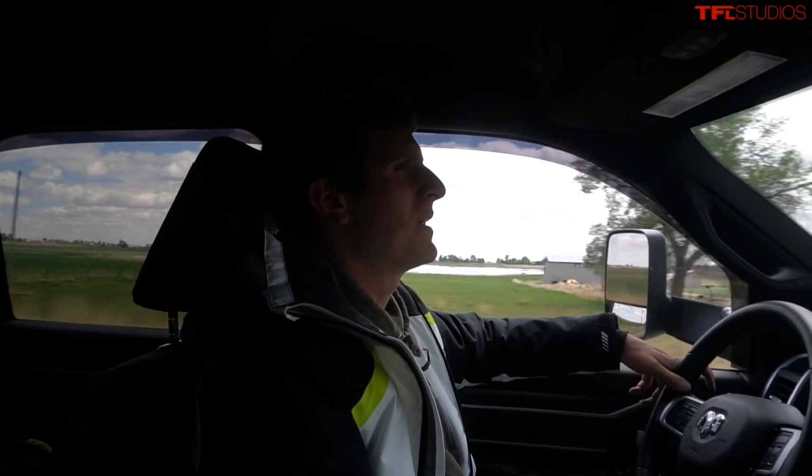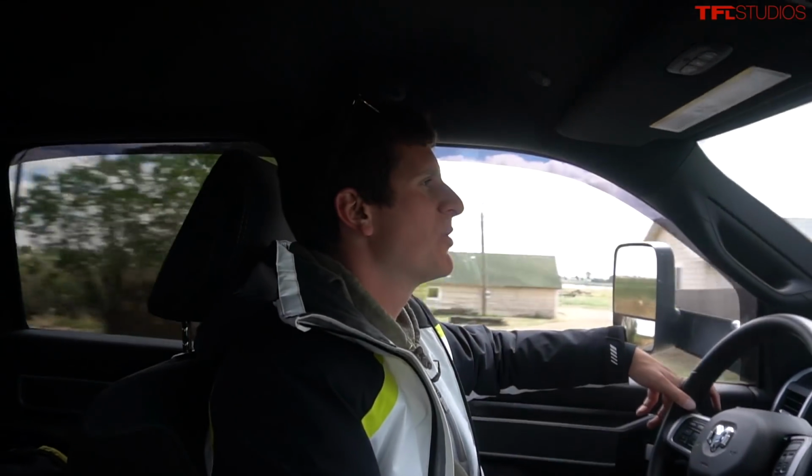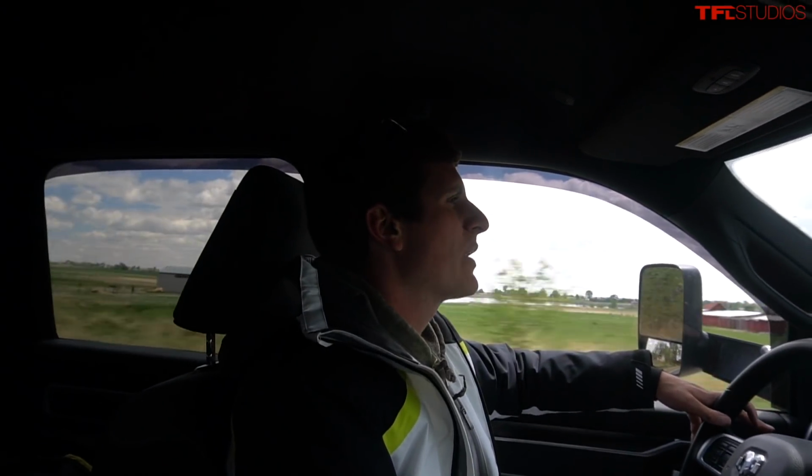Or the truck's maximum capacity. Yeah, but no, it's great. I really like towing with the Cummins. It makes a great noise. It's got the exhaust brake, which is pretty fun. It's just an all-around great vehicle.